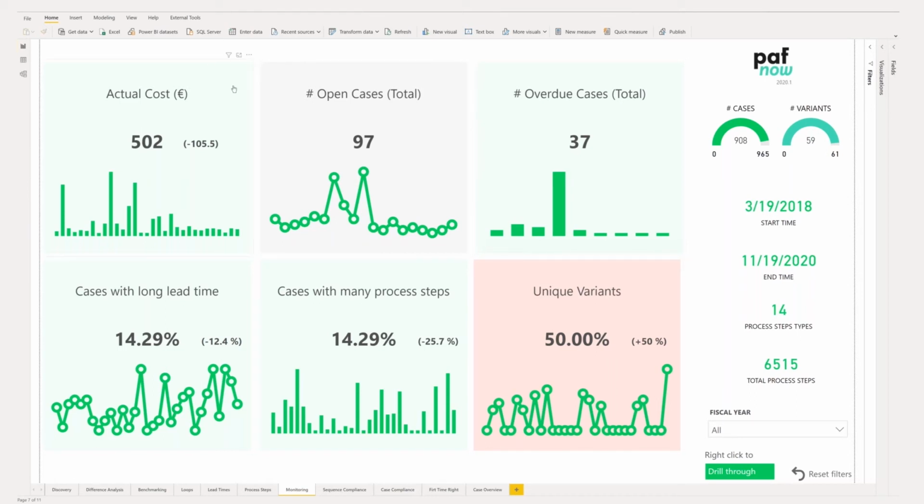So this left top KPI, where we see the actual costs, shows us that we have a cost of 502 euro in the current month, and compared to the previous months, we could reduce our cost by 105 euro. So this is already an improvement, and this is why this KPI is green. So we are using here such a traffic light system.